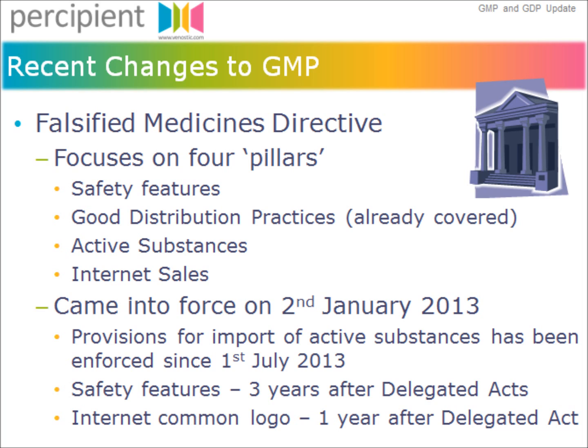They still have to develop the technical standards for how that will work. That will be in a delegated act which the European Commission will draw up. So again, if you work for a manufacturer who may sell your own products via the internet, that's something to be aware of. And again, that's very much to address the fact that the majority of counterfeit drugs in the supply chain are actually sold online through so-called internet pharmacies.